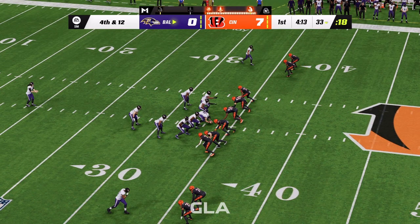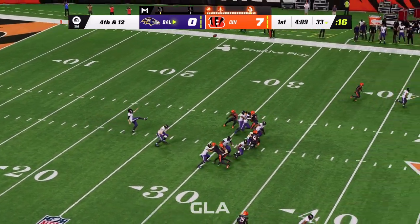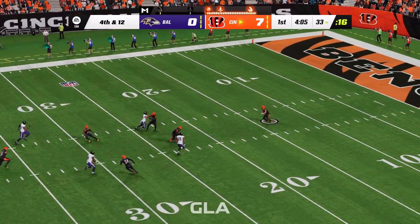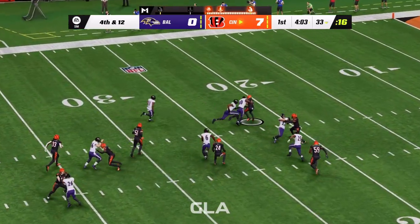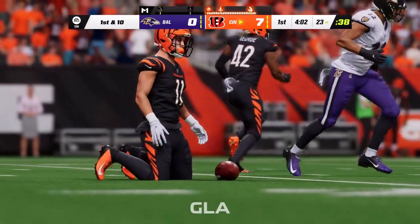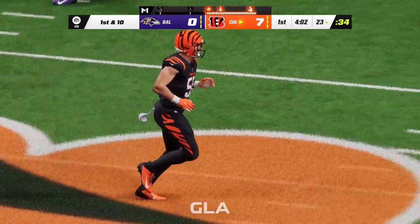4th down, and out comes Jordan Stout here to punt. Back deep, Trent Taylor. This is taken at the 15. It's a net of 40 there, a punt of 48, and a return of 8. And out will come the offense as they take over.